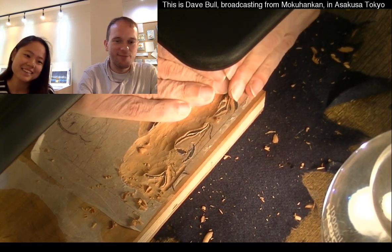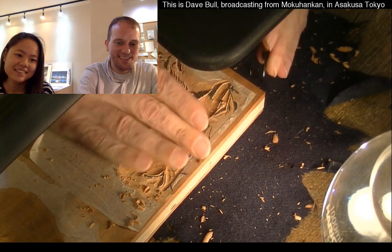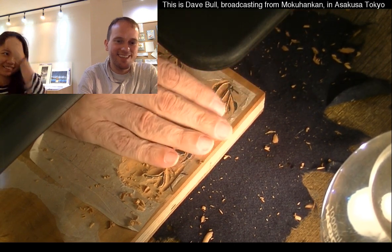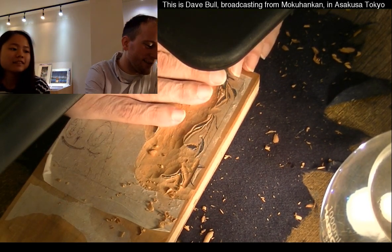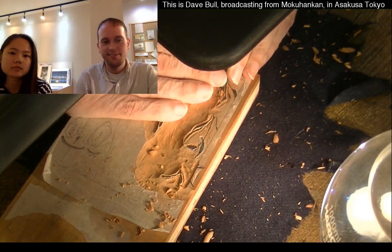No glasses on one, new haircut on the other. Dave suddenly has an entirely new morning team. It was after the coup last night. Yeah. Overthrowing the US government.